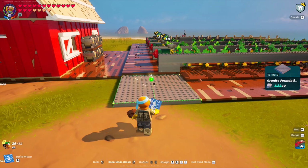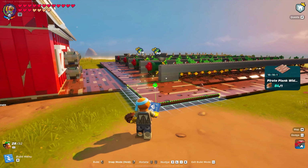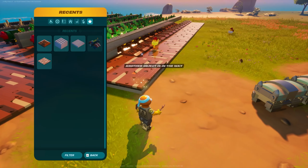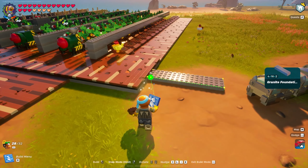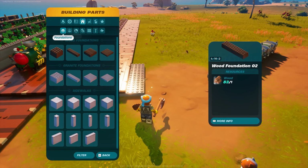Now, when it comes to this area, I need to make sure that it's all connected so that the activation switch actually works. So I'm going to put down another piece of foundation and then that floor above it so I can continue to expand this out. I'm definitely going to add even more to this when we do get Klombo into the game and potentially Klomberries.